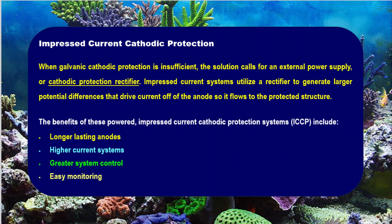Impressed current cathodic protection. When galvanic cathodic protection is insufficient, the solution calls for an external power supply or cathodic protection rectifier. Impressed current systems utilize a rectifier to generate larger potential differences that drive current off of the anode so it flows to the protected structure. The benefits of these powered impressed current cathodic protection systems, shortly called ICCP, include the following: longer lasting anodes, higher current systems, greater system control, and easy monitoring.